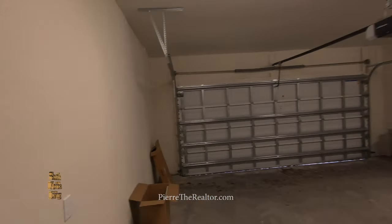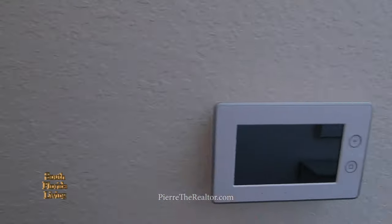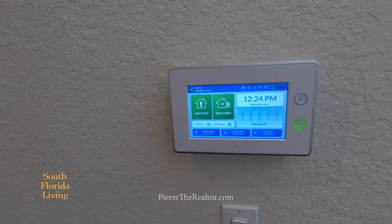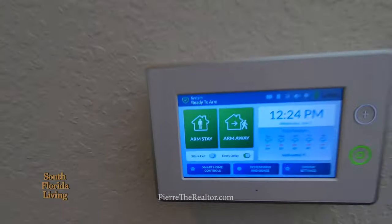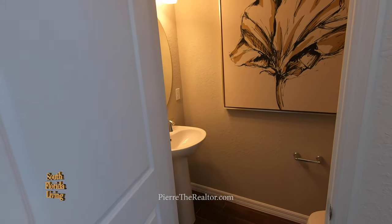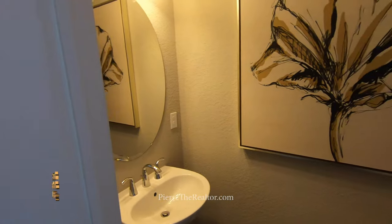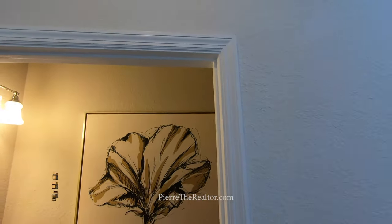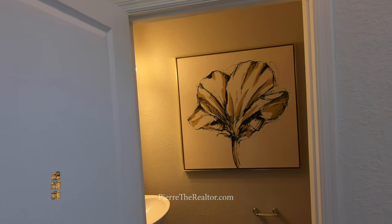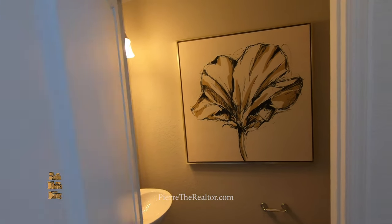Okay, I know you heard that the house talks to you. That's the security system, which is this right here. This works with all the house, makes it a smart home. Okay? All right, when you go through this closet now, it's not a closet, but it is the water closet. Nice pedestal sink. You have a nice orange peel texture. And I like how they, again, maximize the space, because they usually have this as a little storage area, but they put a little bathroom in here, which is nice.